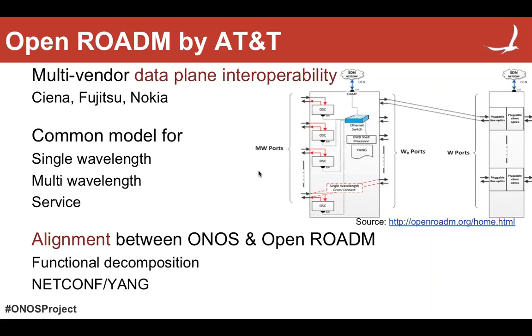And so single, multi-wavelength and services. Ultimately, this boils down to, from a network control, there's a southbound and there's a northbound for OpenROADM, right? As of now, I'm actually writing the northbound, the service API for OpenROADM, and adding support for that in ONOS. So consider it just another way of interacting with the optical network. We already support flow rules if you want to directly program devices. We support the intent if you want to use that. Well, we'll also support the OpenROADM API if you want to interact in that way with the network.